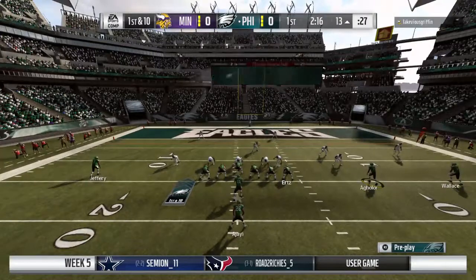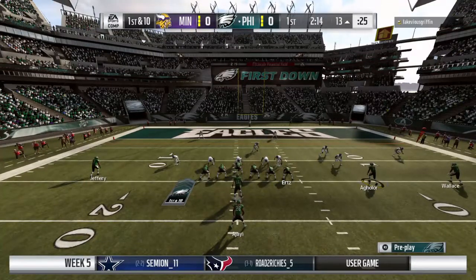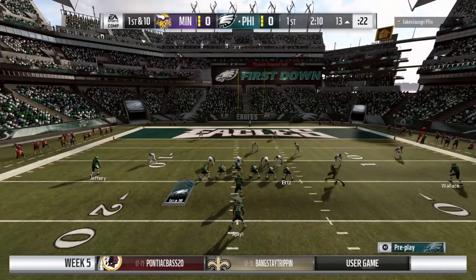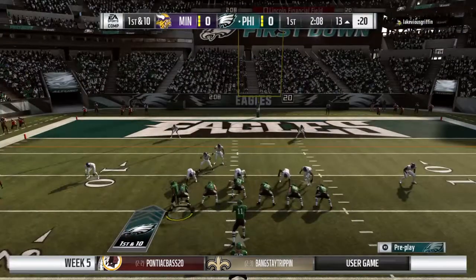Yeah, better against man than zone, or? Better against man, because now you're running away from someone and you're not running into a defensive player in another zone.